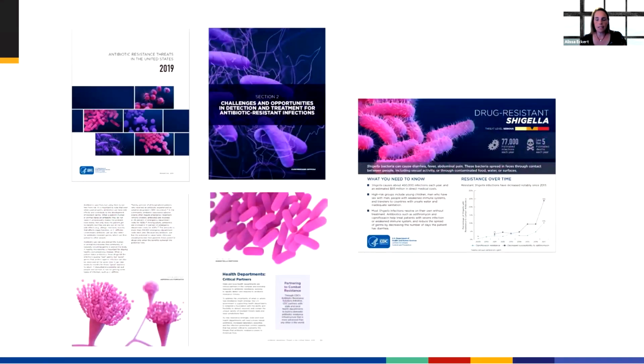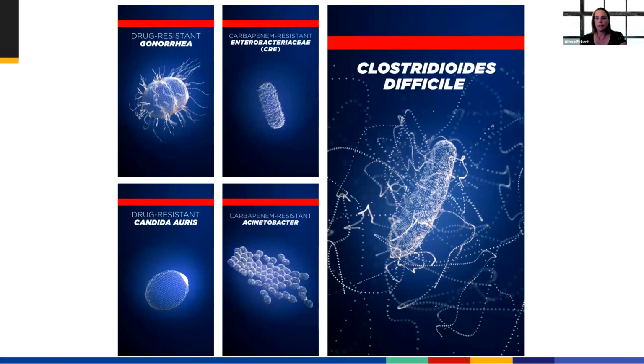And so here are some of the inside pages of the report. And so you can see how this demonstrates how the images were used to help explain the scientific data. It helps bring the information to life on the page.